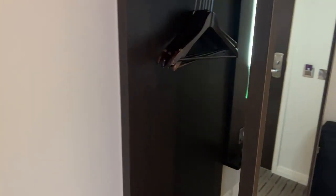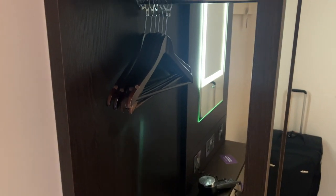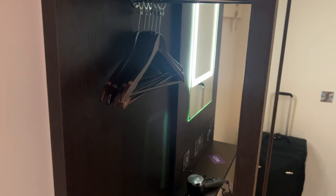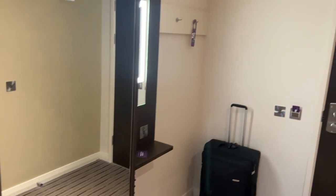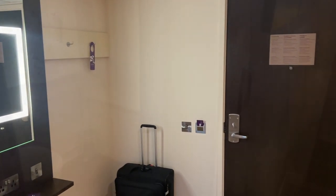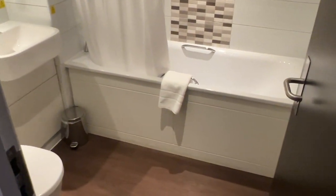So that's your wardrobe in effect. You haven't got a wardrobe as such, but you've got a place to hang your clothes and coats and things like that. And you've got a couple of hooks on the wall there for coats, scarves, gloves, things like that. Premier Inn classic bathroom.